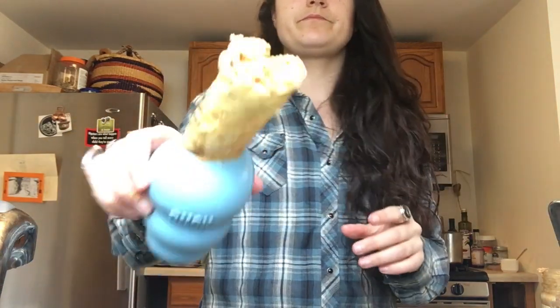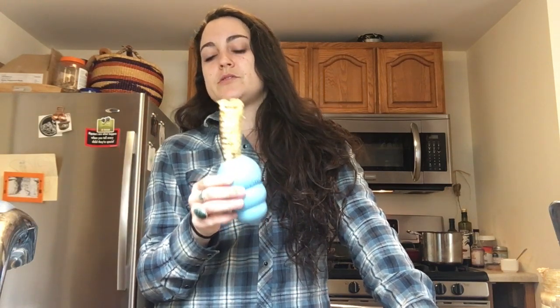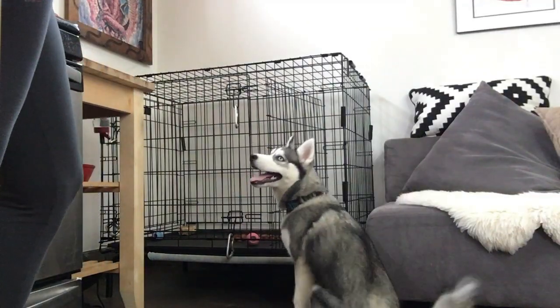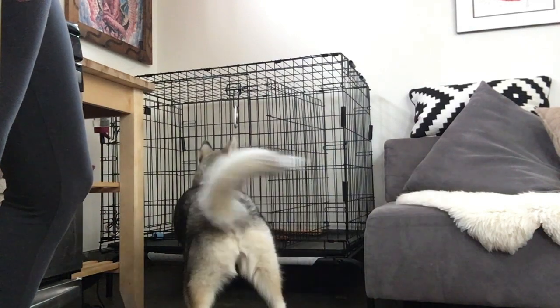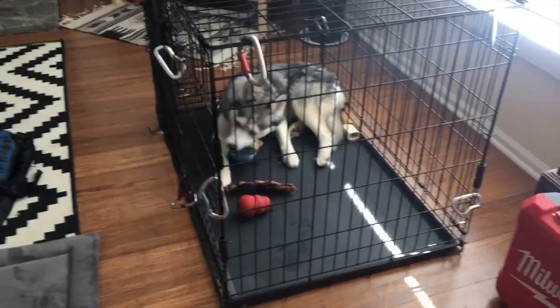And then what I will do, once this is frozen, I'm going to put it in her crate right before I'm about to go out the door, so that she is very focused on the fact that she wants to get to this. I'm going to close the crate door so she can't get in the crate, and she's going to become a little frustrated that she can't get to this really yummy treat. So by the time I let her into the crate and I leave, she's going to be so stoked to be inside her crate chewing on this and won't care at all that I am leaving.